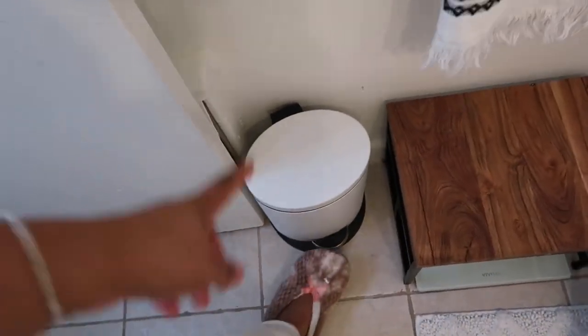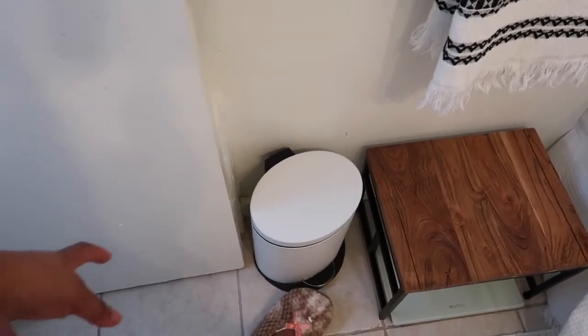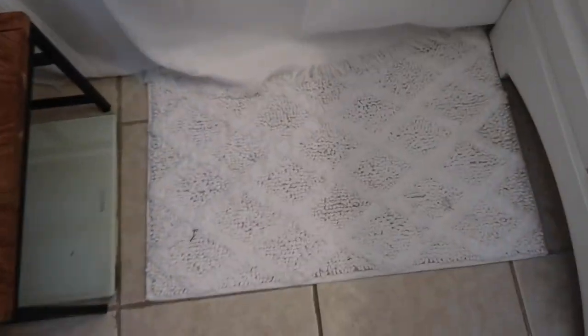And then I have my little garbage. I really like it. Black and white, seamless look. It's really small. It fits perfectly and I can hide the trash. And it's a soft close. Love that for us. And then over here, I did switch out the rug from what you initially see me put. So I just felt like it went more seamless with the look, but it does have texture to it.